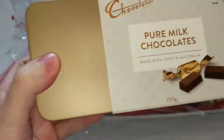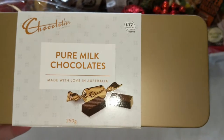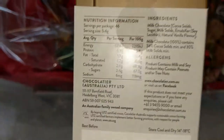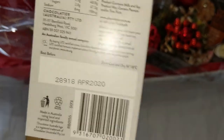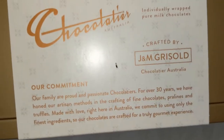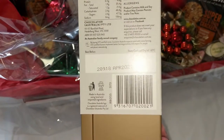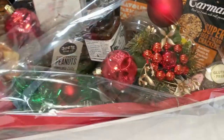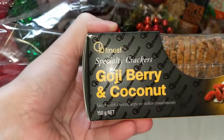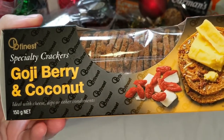So the first thing we see is Chocolier Pure Chocolates, 250 grams. Product of Australia. The next item is Gucci Berry and Coconut Specialty Crackers.